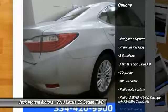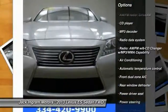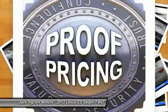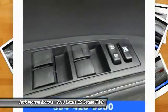Here are some of this vehicle's great options: traction control, navigation system, power passenger seat, dual airbags, air conditioning, power steering, four-wheel disc brakes, 8 speakers, CD player, rear window defroster.